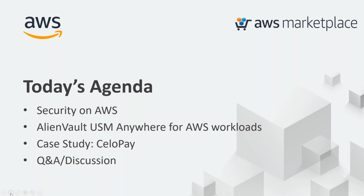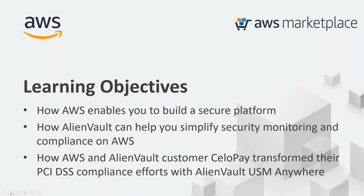Quick objectives that we're going to hopefully target here today are how AWS enables you to build a secure platform. Talk about how AlienVault can really help you simplify your security monitoring and compliance on AWS. And one of the things that I really like is how quickly you can get up and running with that. And then talk about how CeloPay, an AWS and AlienVault customer, was really able to transform their compliance efforts around PCI DSS with that AlienVault USM Anywhere product.